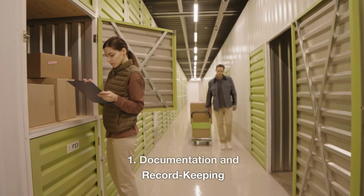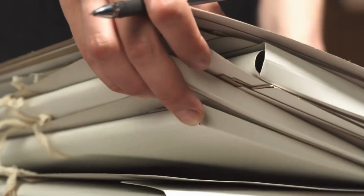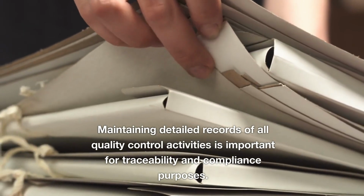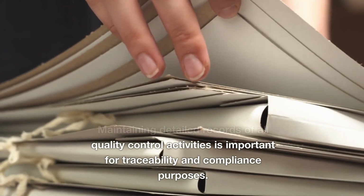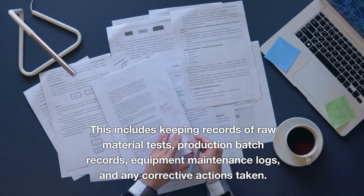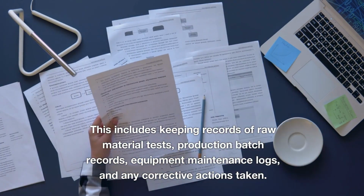Documentation and record keeping. Maintaining detailed records of all quality control activities is important for traceability and compliance purposes. It includes keeping records of raw material tests, production batch records, equipment maintenance logs, and any corrective actions taken.